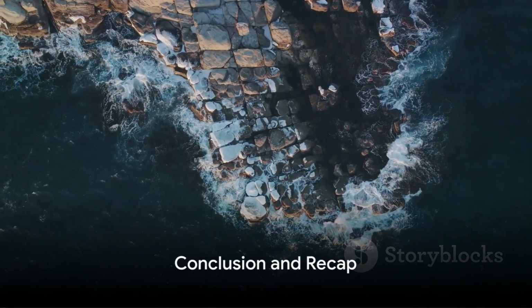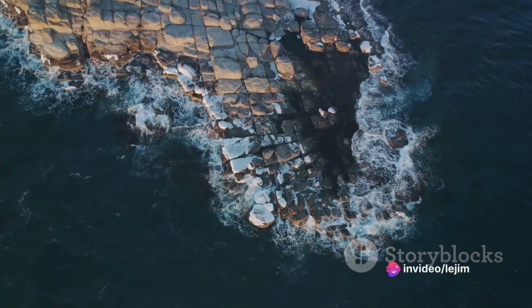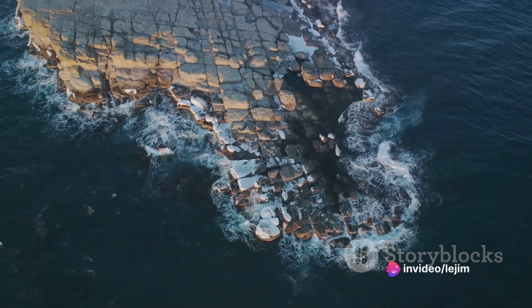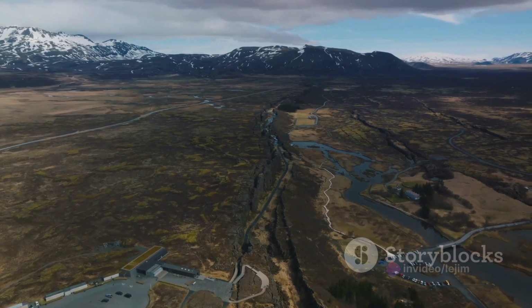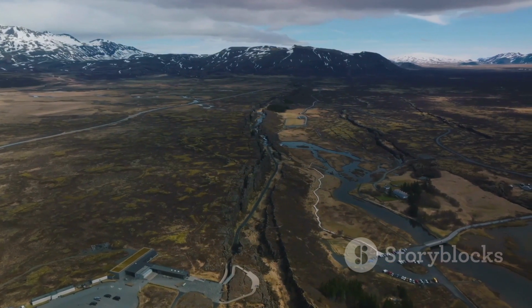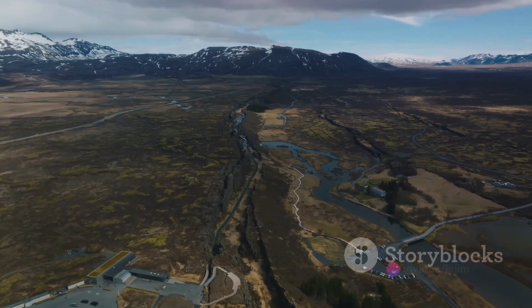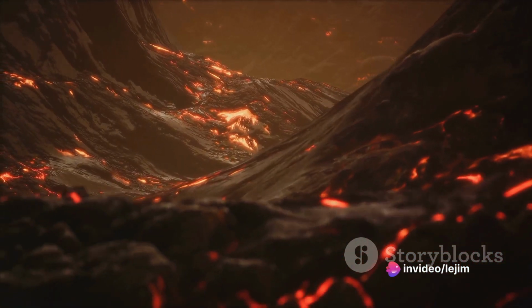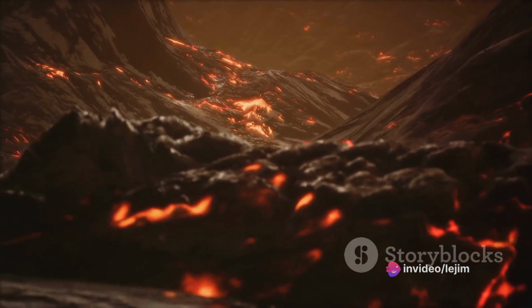As we wrap up our journey into the Earth's crust, let's recap what we've learned. We've delved into the mysteries of the lithosphere and discovered how it's divided into several colossal puzzle pieces, the tectonic plates. These plates float on the semi-fluid asthenosphere below and interact at their boundaries in three main ways. At divergent boundaries, the plates separate, allowing magma to create new crust and form mid-ocean ridges.